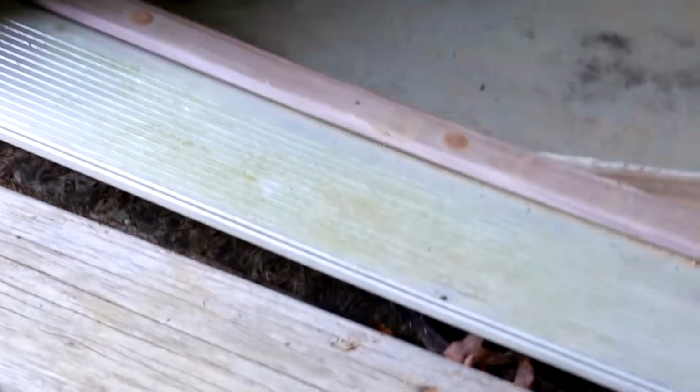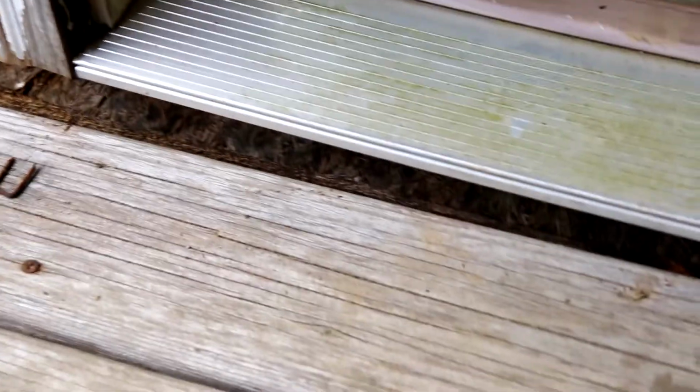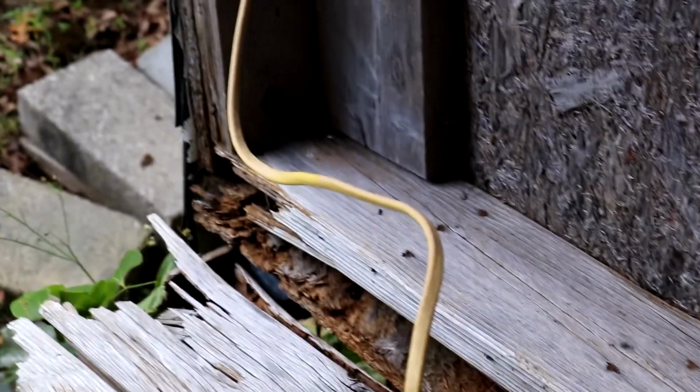Let's peek out the back door. I don't know if we dare. Oh my God. Can you see how separated it is from the door frame? It is not attached. That's the door frame right there. That's supposed to be attached. It has dropped away to where there's nothing but pressboard hanging there. And I am terrified of this. The rest of the deck.